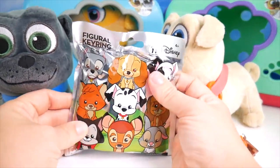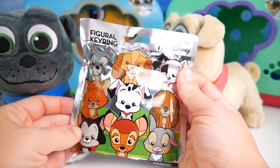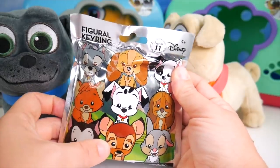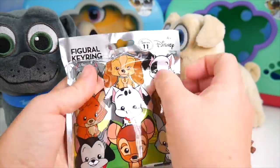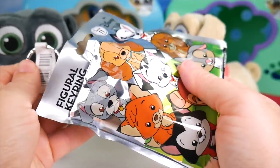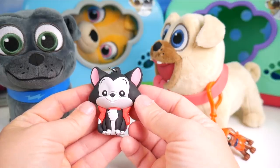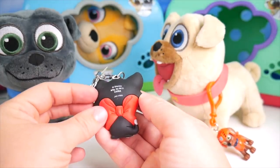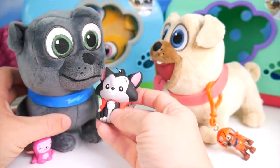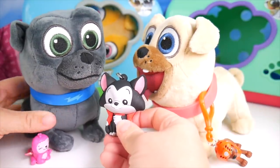One more animal surprise friend. It's a Disney pup. Or kitty, or fox, or bunny, or deer. Really cute. Which animal friend will it be? Let me see. Come on out, Disney animal friend. It's Figaro, the little kitty cat. Figaro is so cute and wears this red bow, just like Minnie Mouse wears a bow. Hi, Figaro. Meow. Aren't dogs supposed to chase cats? Nah, let's not chase Figaro. He's our friend. Oh, okay.